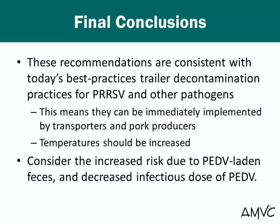So that's great news for you guys. This is something that you can implement right away. You don't have to build new facilities. You don't have to adapt new technologies. You just have to adapt the ones that already exist in our swine industry and make sure that we increase our temperatures a little bit.